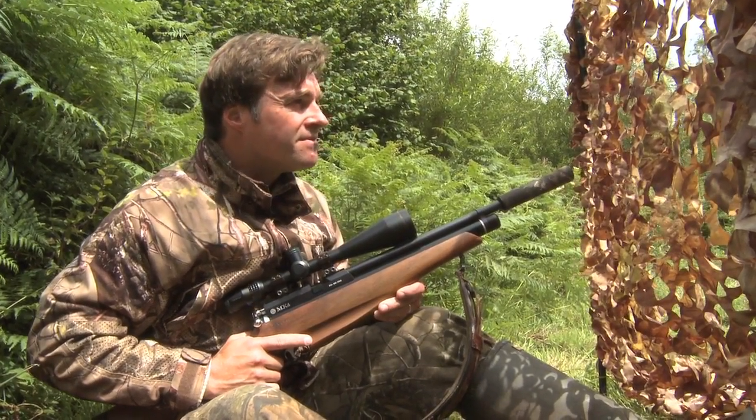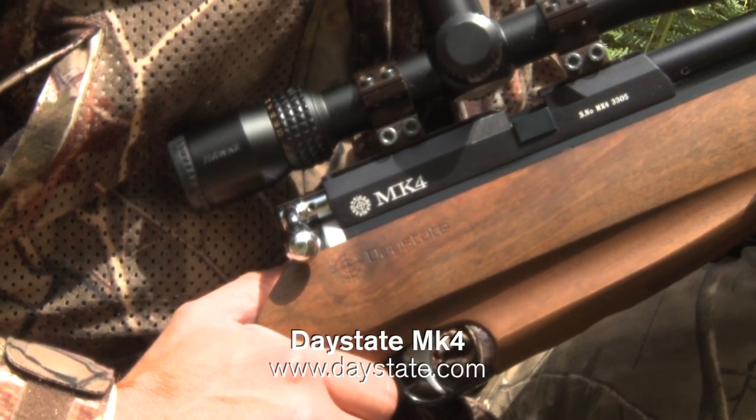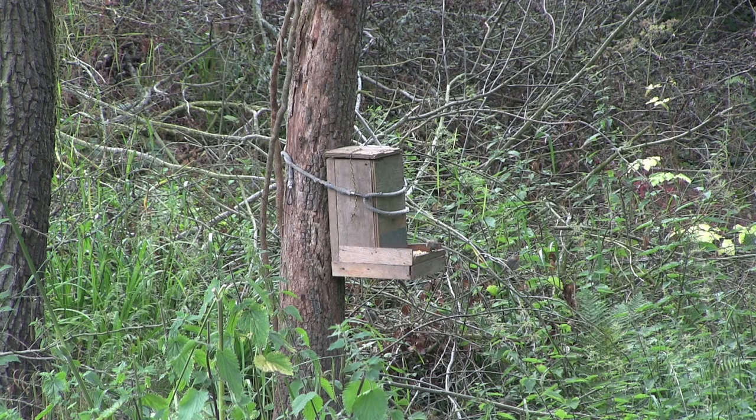As with most air rifle hunting, you do have to be prepared to put in the time for this sort of ambush to work. The appeal of the feeder has already been proven, but all I can do now is sit tight and wait for events to unfold.